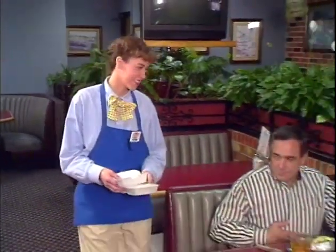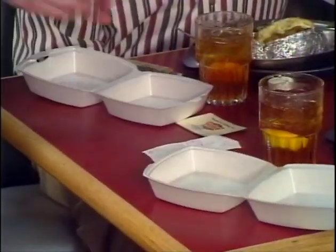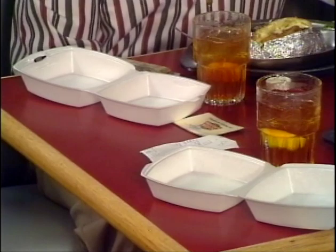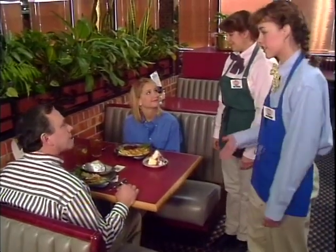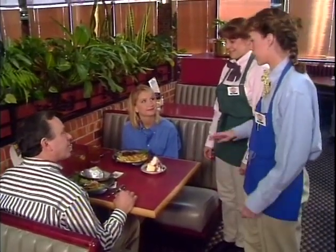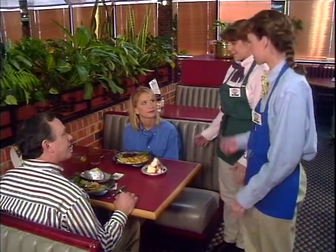When customers wish to take home leftovers, provide them small containers so we don't encourage loading big containers on their way out. If you're going on break or leaving at the end of your shift, introduce the new server to your customers. The server who served the entrees gets the tip.